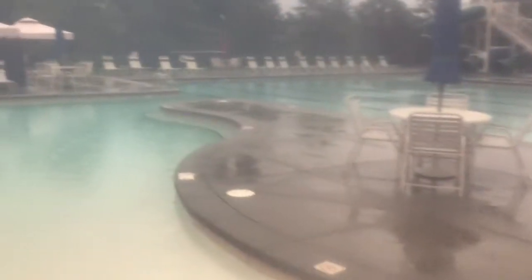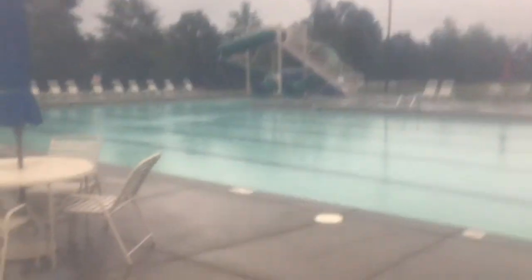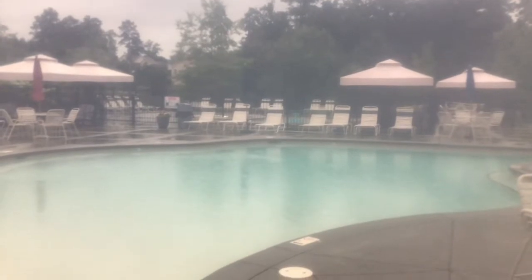Hey guys, so we're at the pool right now. These are fountains, except they're not on right now. This pool's closed. The deepest there is 5 feet, which is really small. It's all the way over there. And there are slides over here. We don't really have any diving boards or anything. And there's a little baby pool area over there.